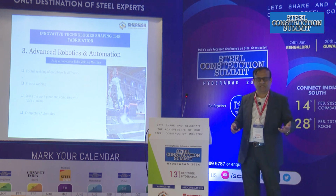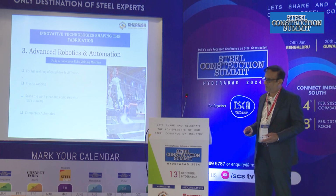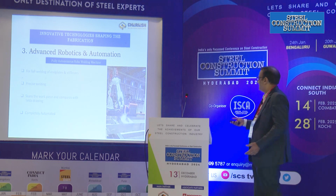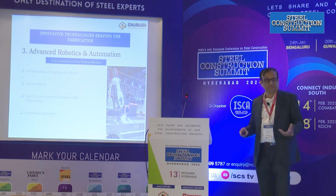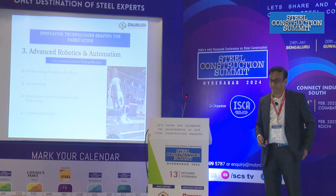Because we know getting welders and fitters is going to be a problem. As it is, it's a problem, and in the time to come, it's going to be more of a problem. Plus, the quality of whoever we are getting now is questionable. Then there is the efficiency factor. So, this will do precise work and it's completely automated, okay, and it increases the quality as well as the productivity.